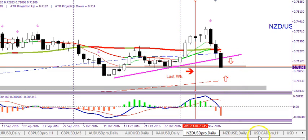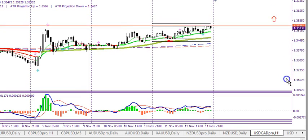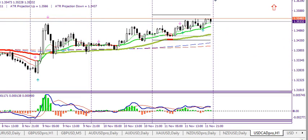Okay, now we get to the USDCAD, and this currency pair, as you know, coincides with the price of oil. Oil has been tanking. It's been going down, down, down. So that means with this pair, the USDCAD, let me go to the daily chart.